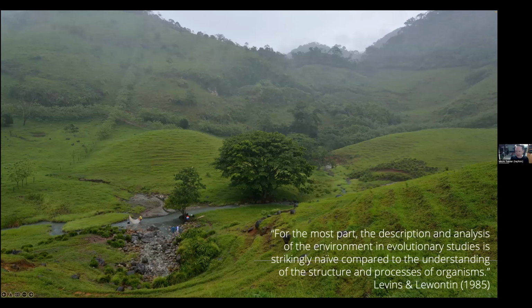I recently reread Levins and Lewontin's Dialectical Biologist, and I stumbled upon this passage from 1985, where they said, for the most part, description and analysis of the environment in evolutionary studies is strikingly naive compared to the understanding of the structure and processes of organisms. And in the age of genomics, I think this gap has only widened. We have made great strides by simplifying the environment, sulfidic or not, when the nuances here actually matter greatly.